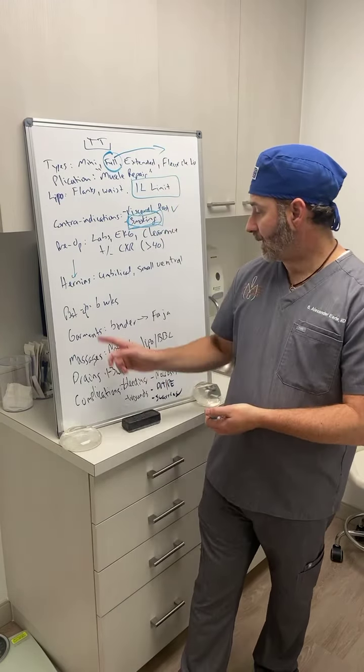Okay, so I mentioned drains, so let's talk about that a little bit. You get 2 drains. I don't do drainless tummy tucks. Some surgeons out there do. I do use drains. There's 2 of them. They come out at either end of the incision. They can be in anywhere between 1 to 3 weeks depending on the patient. It really all depends on how much fluid is coming out. Once it's less than 25 cc's in a full 24-hour period, it means that drain is ready to come out.